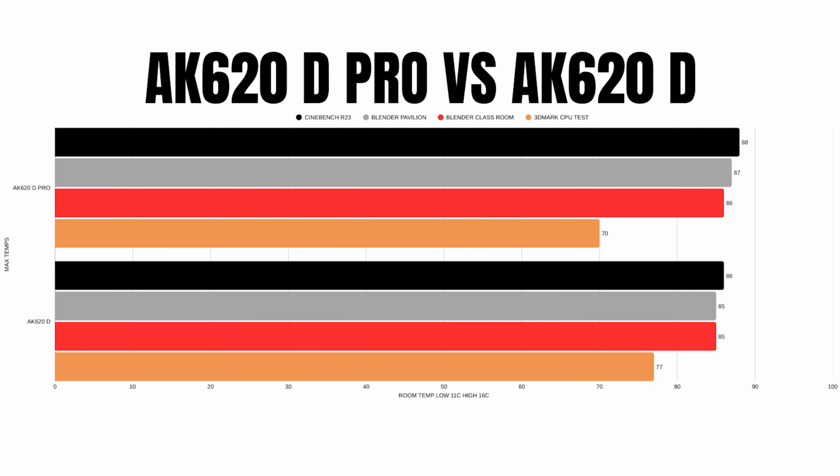And for the AK620 Digital, that also did draw the exact same power, 165 watts, but did go down to 153. And the CPU clocks are exactly the same, high at 5.5 and low at 5.1. But like I said, it's well above base clocks. You don't have to worry there.